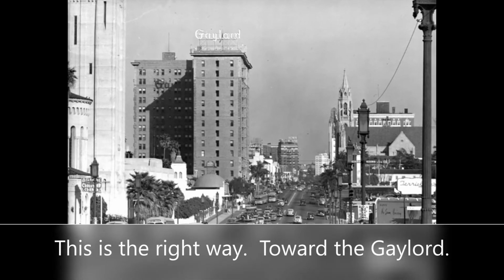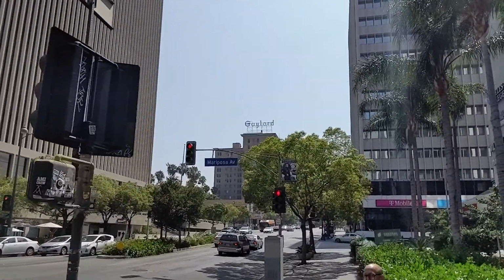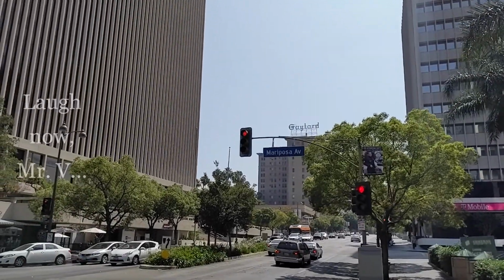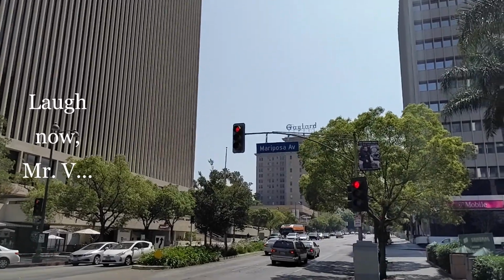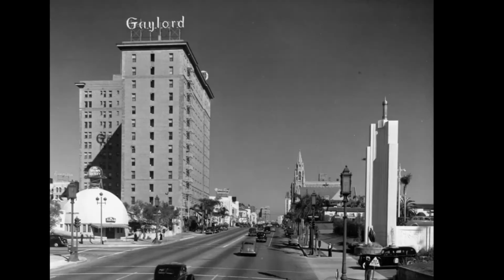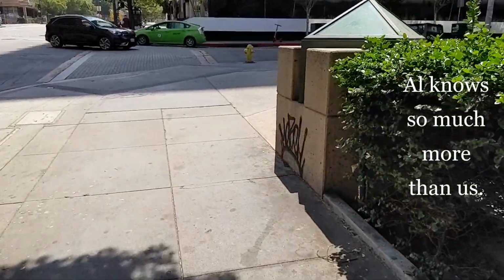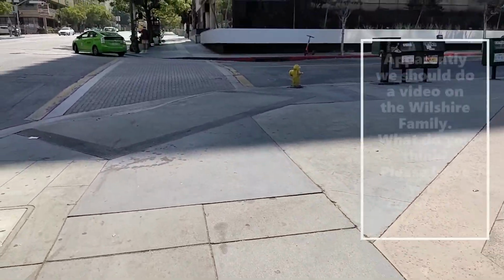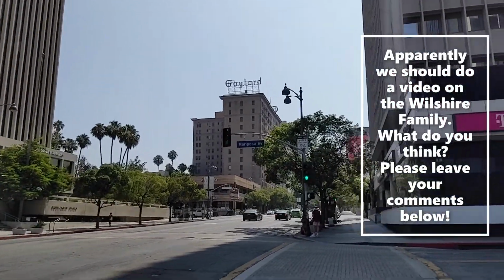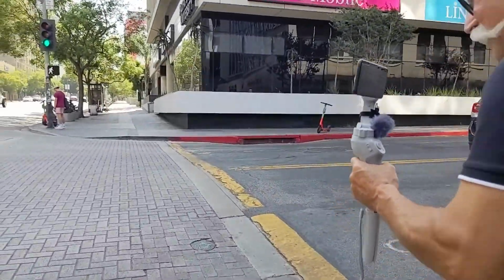Now, I knew we were getting close because I saw the Gaylord Hotel. And this is in all the old pictures. I always thought it was kind of funny: the Brown Derby in the background, there's the Gaylord. So, Gaylord Wilshire. Wow. Wilshire is just a great story.